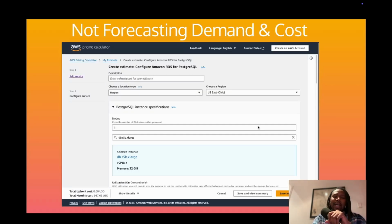Cool. So another thing that happened that I did not do was forecast demand and cost effectively. What I have here is a screenshot of the pricing calculator, the cost calculator from AWS. Since this incident, every new thing that I make on AWS, even if it's something as simple as S3, I just go to the pricing calculator just to make sure.